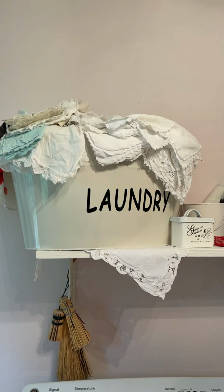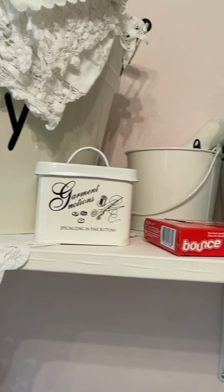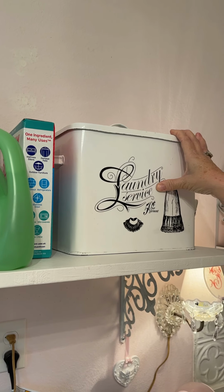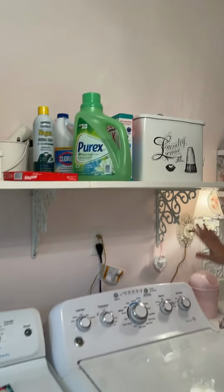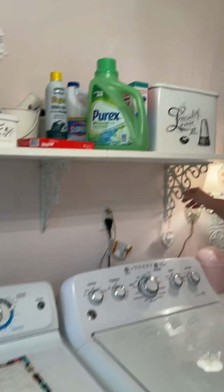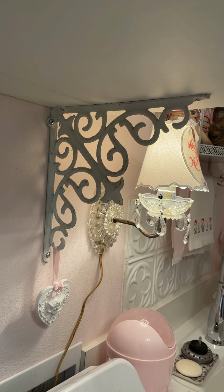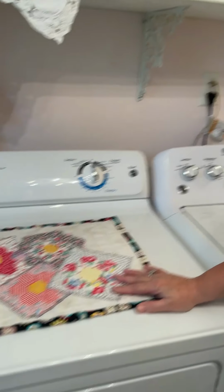These I got at TJ Maxx. They weren't very expensive, and I can't remember what I did pay, but I thought they were the perfect thing for my laundry room. They're not vintage by any means, but I like them. This shelf is just a piece of wood from outside that was left over from something we had, and I put these brackets on. And so it holds it up, and I don't have to utilize the space on my washer and dryer because I have that stuff up here.